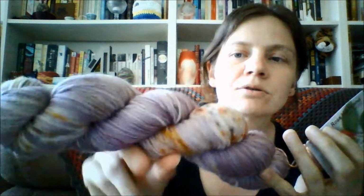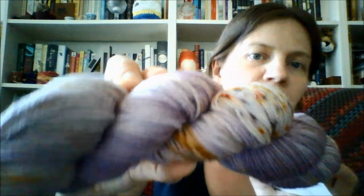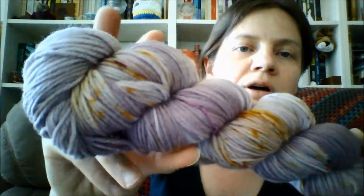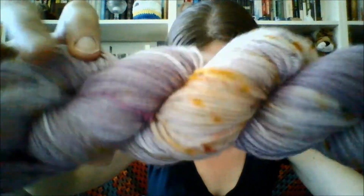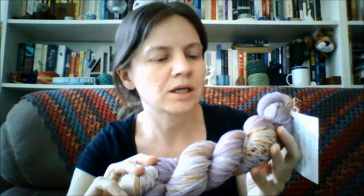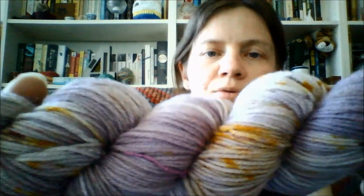business card, and I also got a skein of this, which is called Flower Bed, and it's a fingering superwash wool Australian Merino cross. So I'm not sure exactly what Merino cross is, but it sounded like something fun to try. And it's a pale mauve colour, maybe? Purpley, pinky, with some beige and yellow and some speckles.